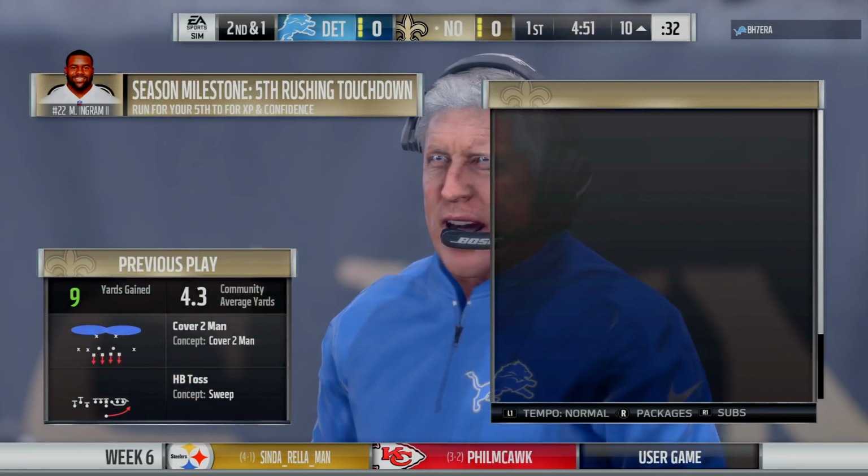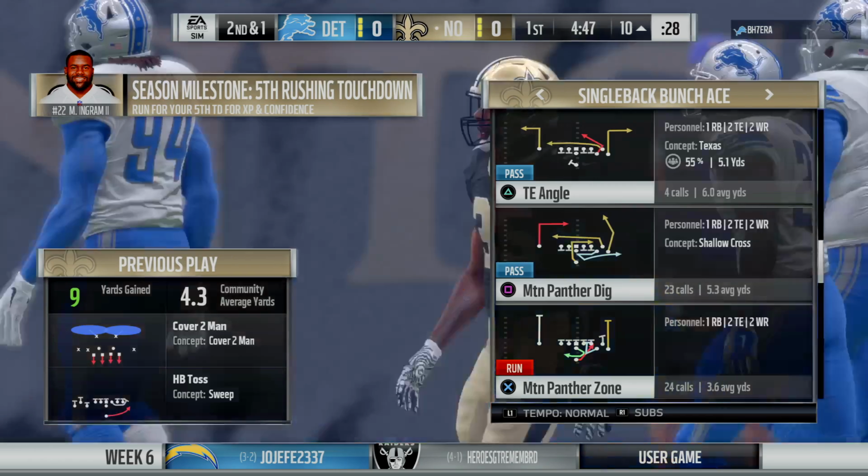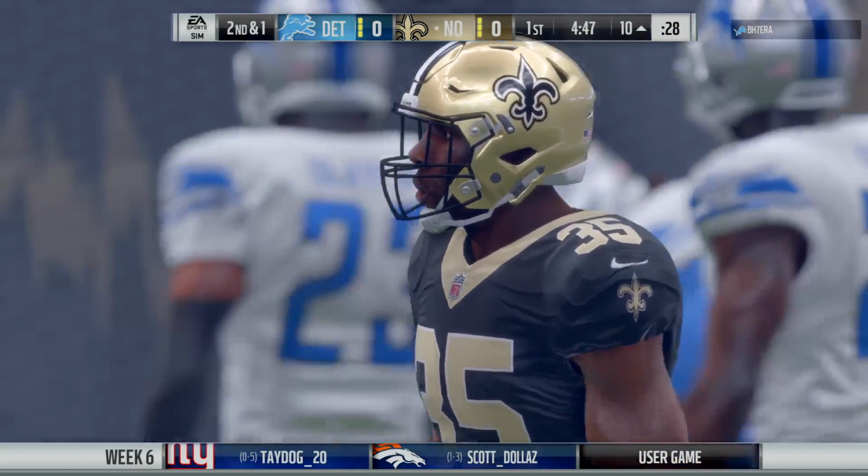If these kinds of lanes are available, you have to feel like he's going to have a pretty big game on the ground. Yeah, you can tell early on he's got a little burst in his step, and that's a big pickup right there on first down.